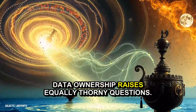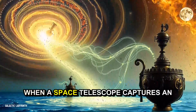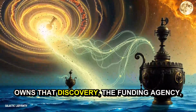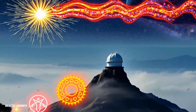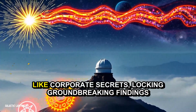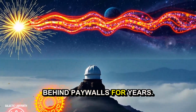Data ownership raises equally thorny questions. When a space telescope captures an image of a newborn star, who owns that discovery? The funding agency, the scientists who analyzed it, or does it belong to humanity itself? Some institutions still guard datasets like corporate secrets, locking groundbreaking findings behind paywalls for years.